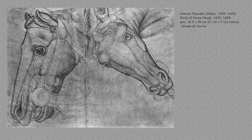Returning to this beautiful study of horse heads by Pisanello, the drawing was purchased by the Louvre Museum in 1856 from Giuseppe Velardi, an art collector and dealer who had in his possession 375 folios of rare early Italian Renaissance drawings, to include many by Pisanello. This stunning acquisition has become known as the Codex Velardi.